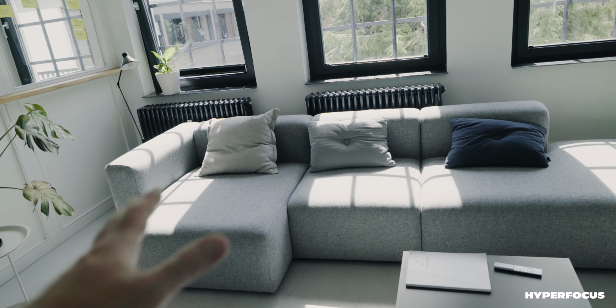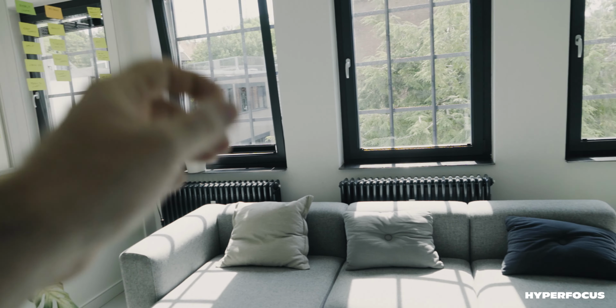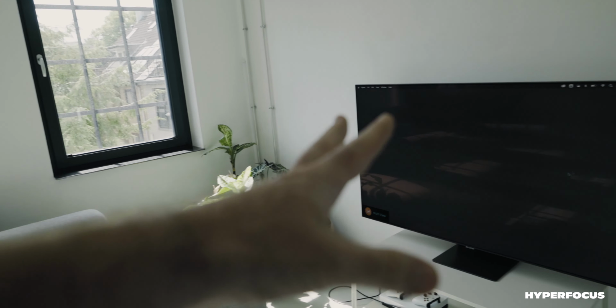So here is the living room area. This is where you come and sit, think, and we also have our dailies, our planning, our presentations.